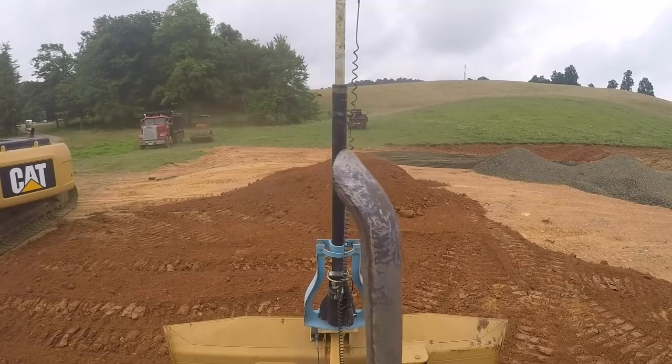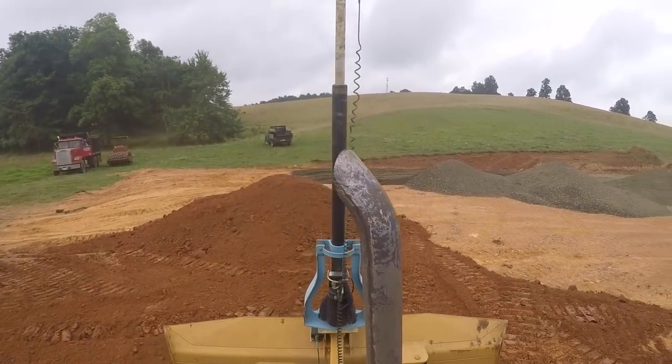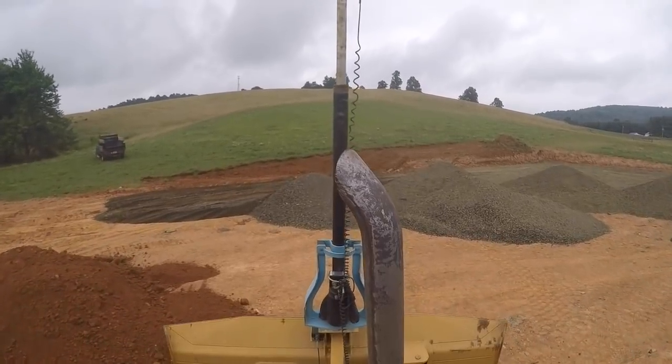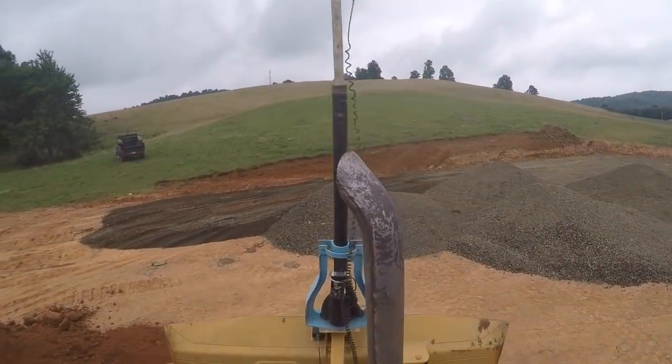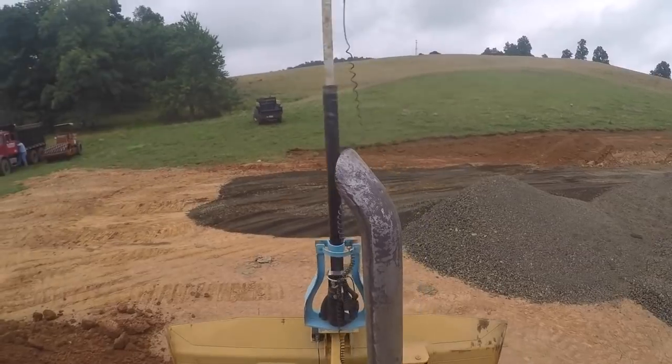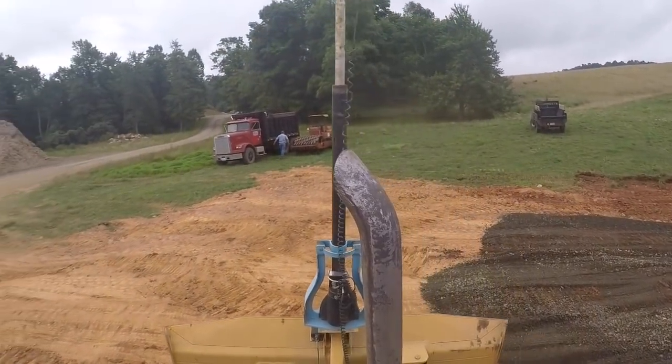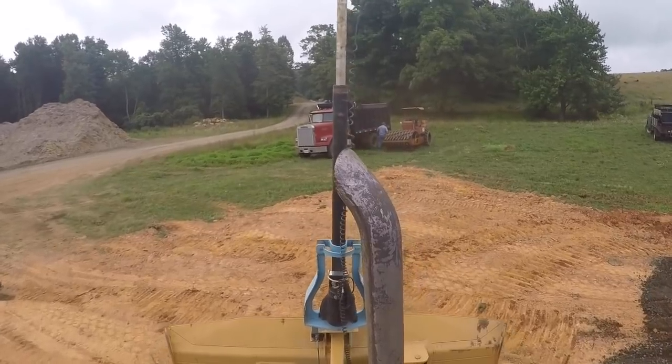with the automatic laser, some people call it cheating, I call it smart. It speeds you up 75-80%, maybe more than that. You don't have to have a man checking grades. You just flip a switch, the dozer locks on, and you cut it to grade right then and there, no questions asked.